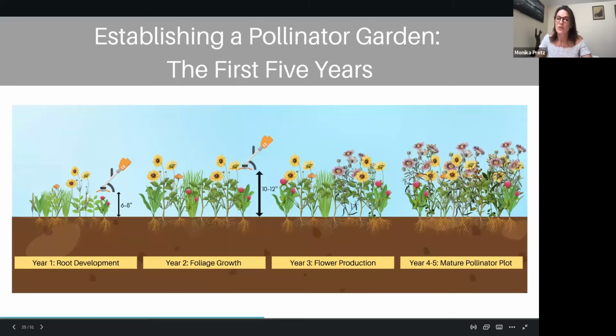Now, in the 3rd, 4th, and 5th years, I would like to mention really not cutting back our flowers for the winter time. The 3rd year is really when flower production starts. And after our plants have flowered and set their seeds or die back for the winter, it is very important that you leave that plant material standing.